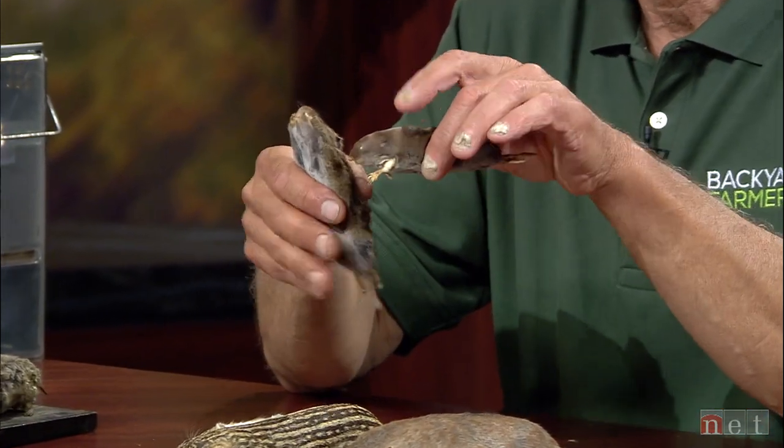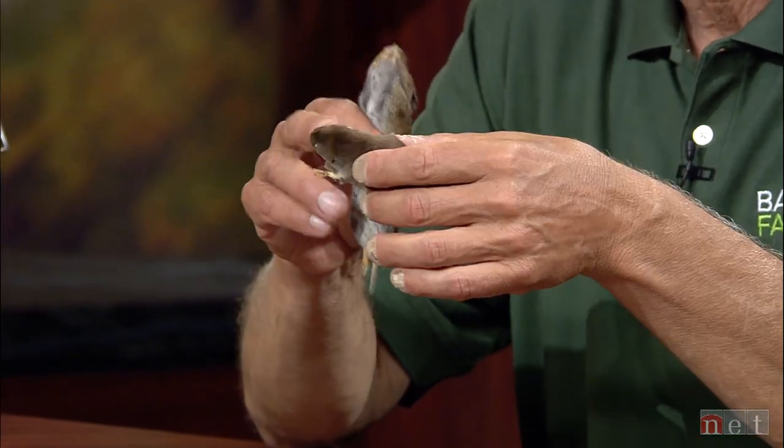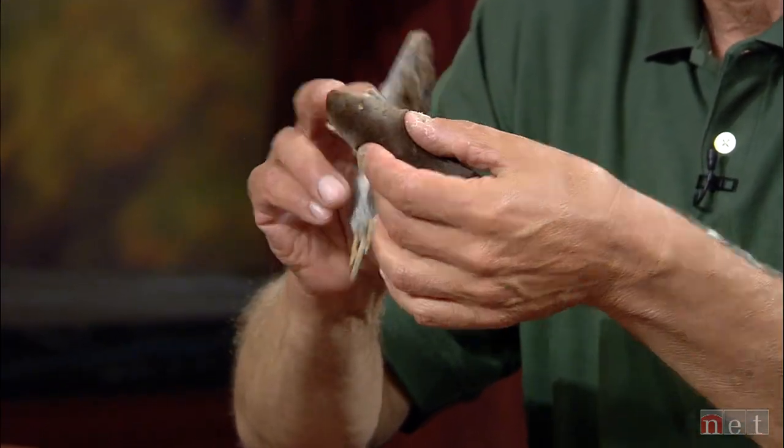It has a little bit of venom. I can't feel it, because I've had them bite me, but they have purple teeth. This one doesn't, because it doesn't have a skull.